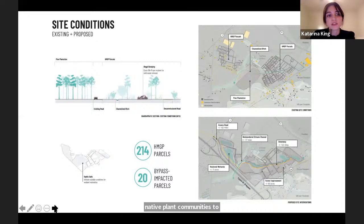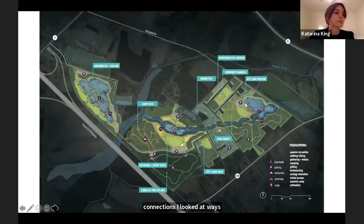I then narrowed my scope to an area that includes a number of vacant and fragmented buyout parcels. What I ended up discovering is that the planned bypass route could actually serve as an opportunity to connect these parcels into a continuous stretch of open space. So once I made those connections, I looked at ways in which the historic wetlands and tributary channel could be restored to a healthier state.